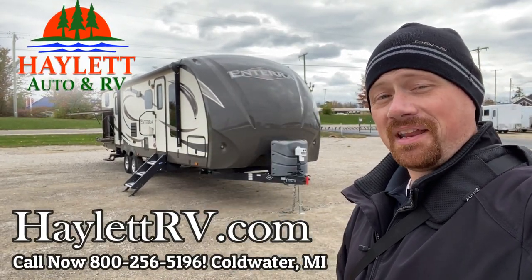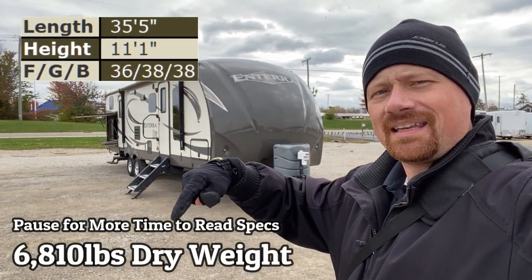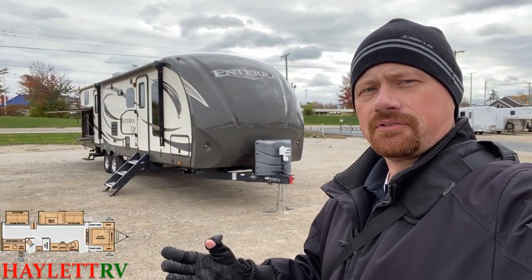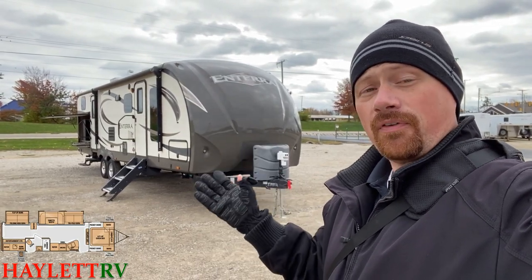Hey everybody, pretty decent two-slide bunkhouse coming in here. I have the weight posted right down here on screen right about now. Unfortunately, I wasn't able to find a weight tag on the unit itself, so I have to get that on the title, which I don't have access to at the time of this filming. Overall, it looks pretty good.